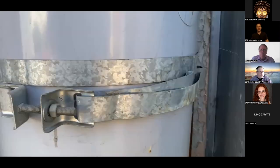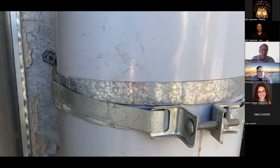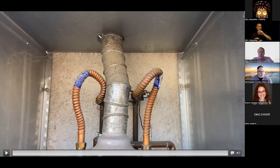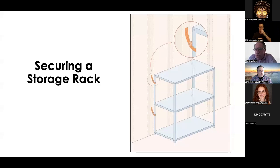This one doesn't have the wood on the back, but it was bolted into the studs in the wall. That is really essential. I don't know if any of you remember that show Mythbusters, but they showed what happens to a water heater under pressure, and it just shot like 500 feet up into the sky. So secure those things. And the last thing we want to cover is securing a storage rack.